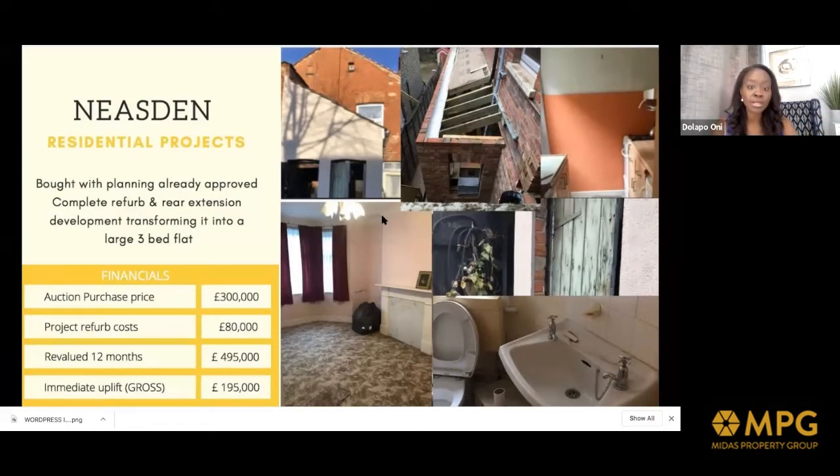So refurb cost was slightly more expensive than what I call a typical deal, because of the additional extension that was put in, complete gut of the internal, stripped out all of the walls, and then reconfigured the property. In 12 months exactly, because that build took about 9 months, and then time to do all of the building control and all of the additional paperwork, it was revalued at 495, which was an uplift of 195 within 1 year. So again, this was almost to the day, 12 months from the day I picked up the keys to the day the funds were back in the account from the remortgage.